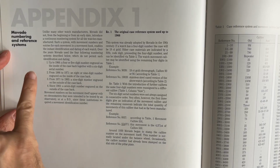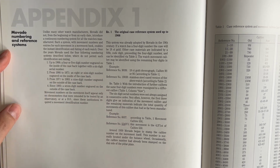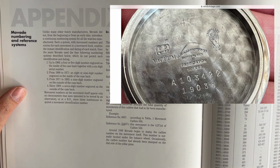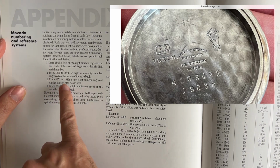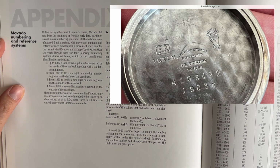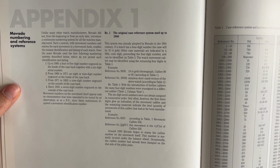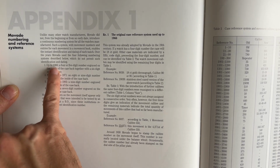And so we know that this is either system 1 up to 1966 or system 2 from 66 to 71. But in Eric's case, we don't see this 8 or 9 digit single number engraved. What we see instead is what system 1 tells us. So we have a 5-digit number and a 6-digit number. There is actually an A in front of that 6-digit number, but there is some inaccuracy in this book and in these tables. But Eric's watch clearly falls into system number 1, which Movado used up to the year 1966.